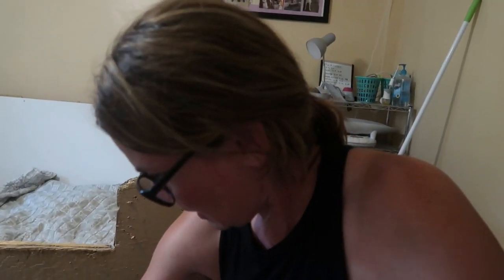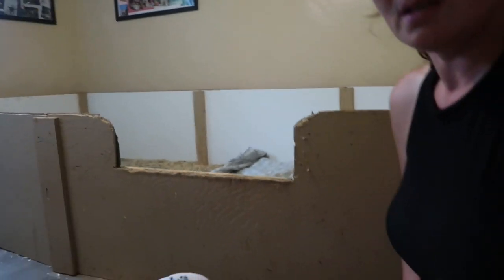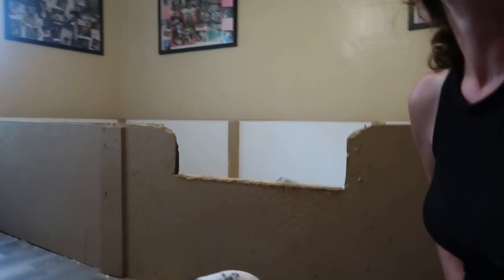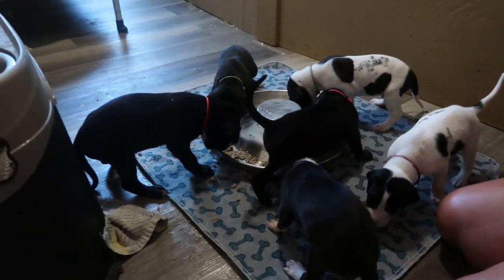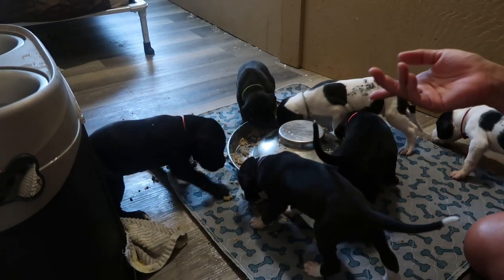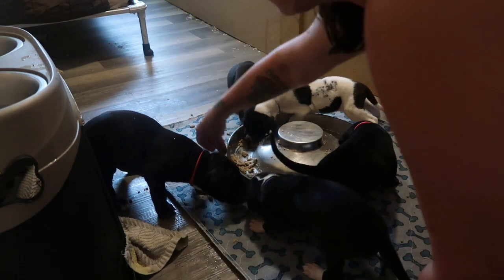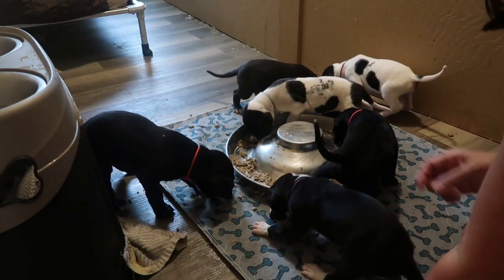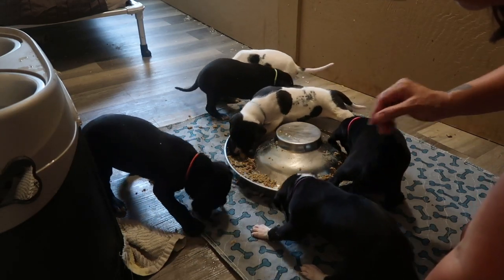Oh, are you going potty? I thought either that or he's making noise. So, here they are, eating like little villains. I won't leave the rest of this in here for Mom because she's not currently on this dog food. She's still on the 4health. I didn't switch her over, but these puppies, somebody's tooting.